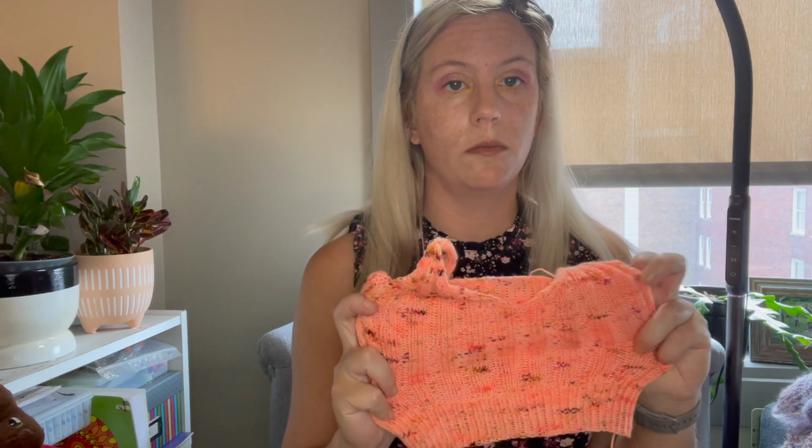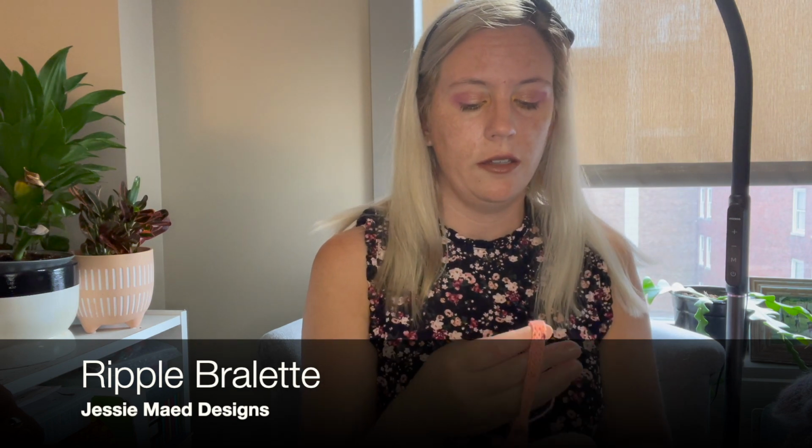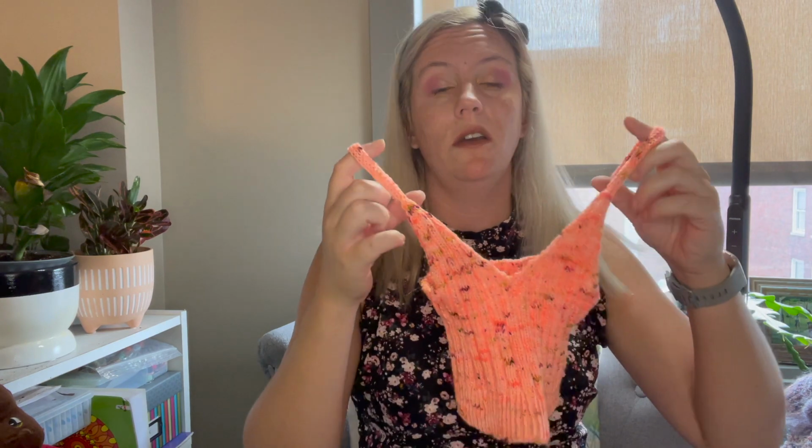Next thing I want to show you is my finished ripple bralette. I have not woven the ends because I just do a mass weave-in day where I weave in all my ends on multiple projects at one time, because I don't like weaving in ends. It's one of my least favorite things, weaving in ends and seaming, just not my thing.